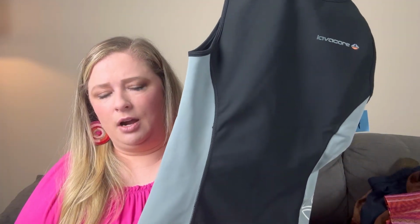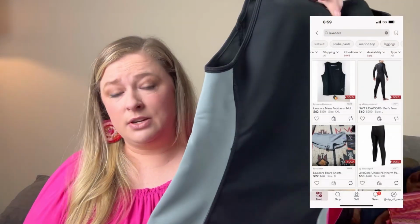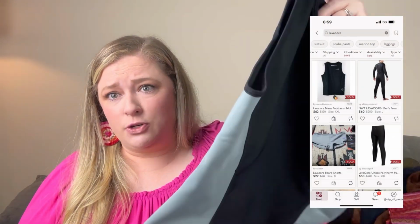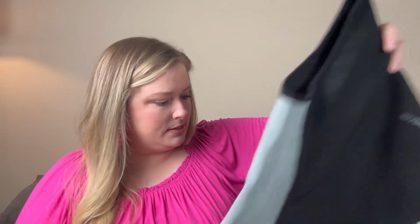I did some brief comps before picking these up, and I want to say I saw sold comps for this specific piece between $45 and $55, so this was considered a top. It wasn't a special priced item or anything, so I think I paid like $6 for this. So I thought that one was worth it.